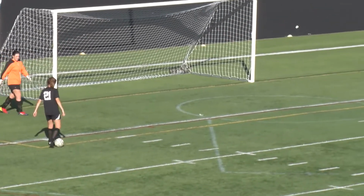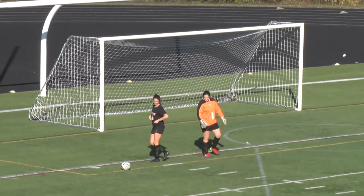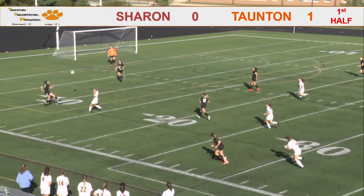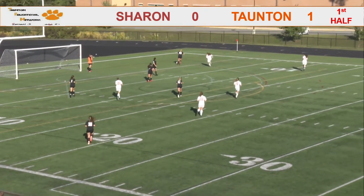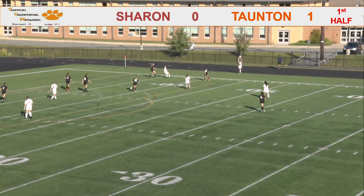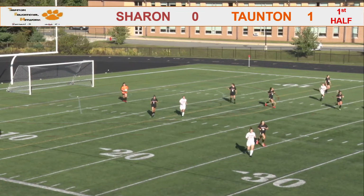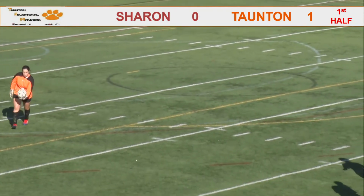Number 21, which is Emma Sylvia, kicking the ball in. Tigers pushing back, trying to keep the ball away from the net. Throwing the ball back in. Sharon pushing back towards goalie. Gets that. Kicks it back in.